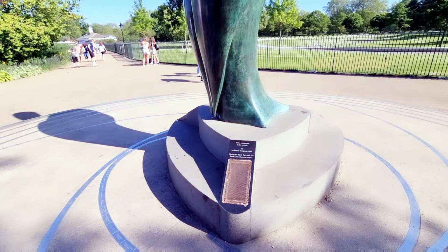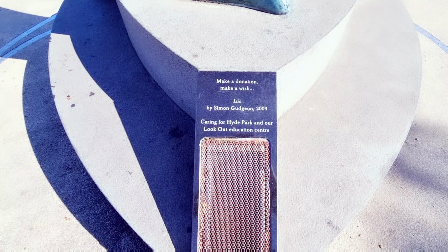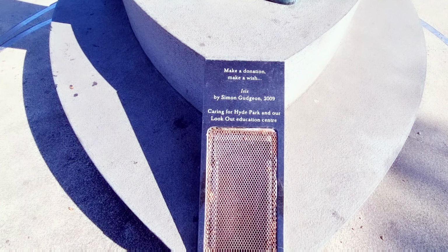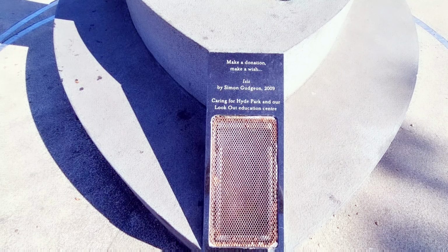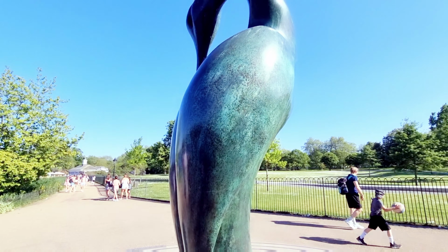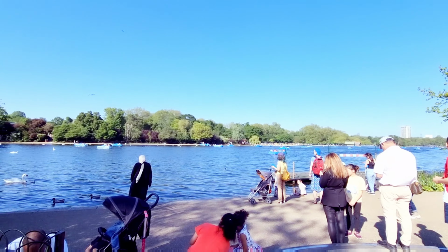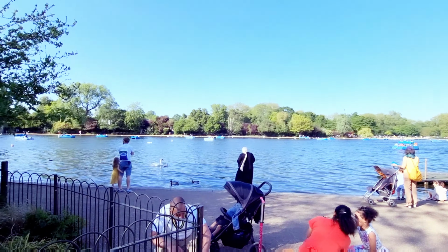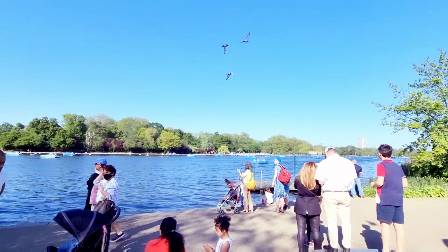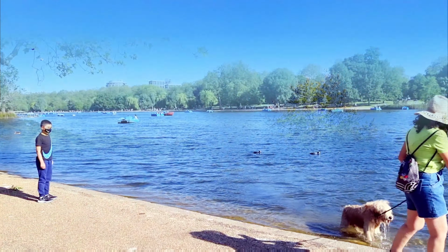Let's take a look. Okay, it says make a donation and make a wish. So I wonder how you make a donation. So we're just here having a break now. Look, the park is so beautiful, guys. This park is so nice. So lovely.